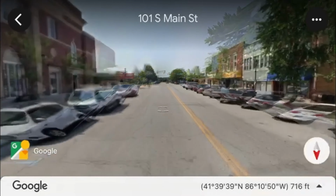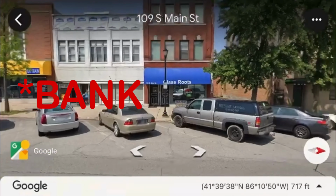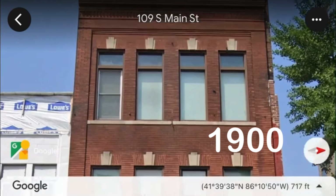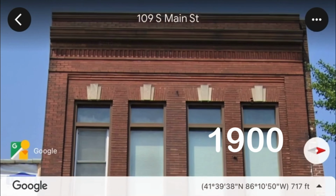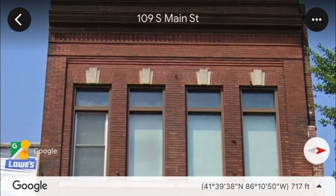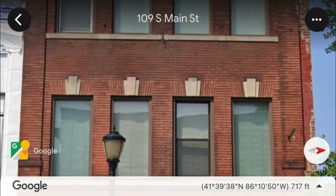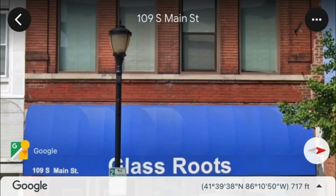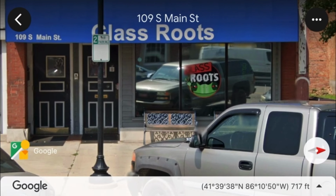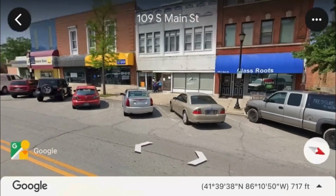Let's go on down here. Across the street from that church, we got this building here. Built in 1900. They took out a building that was between it, I'm pretty sure. Looks like this one, Phoenix, next door. Just seems like something's missing. And shout out to Glass Roots. Get all your glass pipe and vapeware today.